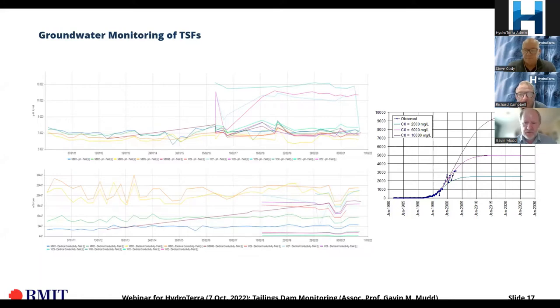All right. And so from an engineering point of view, we would say, well, what remediation might we need? Do we need a pump and treat system or in situ treatment system or something else? But monitoring gives us the data on which to be able to make these decisions so we can minimize environmental impacts or other issues. Next slide, thanks.